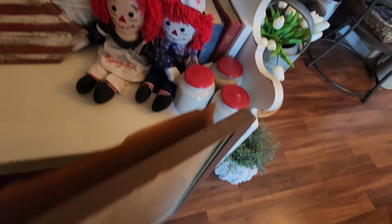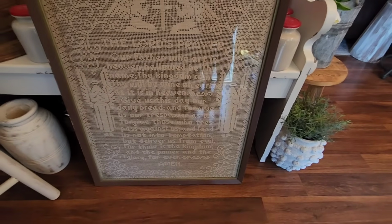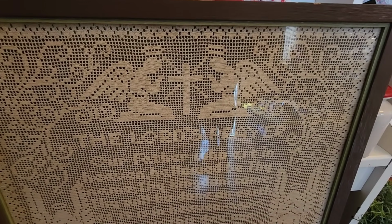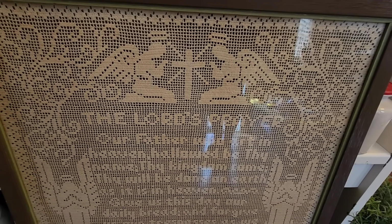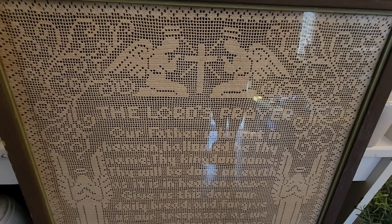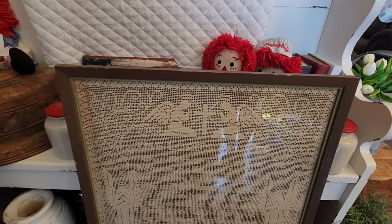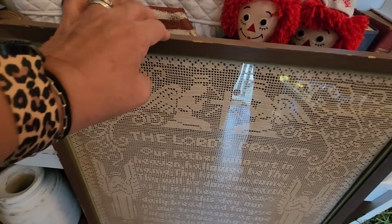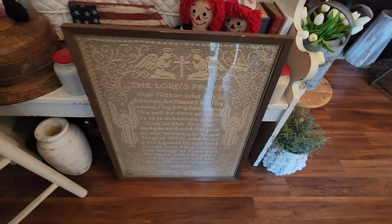And another thing I got was this beautiful, and I'm sorry, let me stand in front of that. What do you call this stuff? Not embroidered. Maybe cross stitch? I'm not really sure. It may be embroidered, but it's the Lord's Prayer. And it's absolutely huge, and it's got a pretty wooden frame, but I still may stain it a little darker and put a little bit of rub and buff around it, but it's so pretty. And look, it was $3. Isn't that crazy? I snatched that thing up really quick.